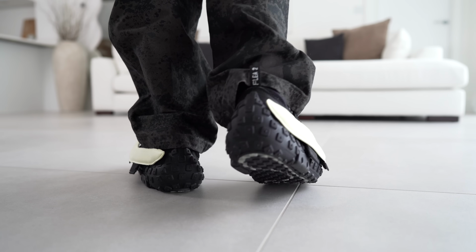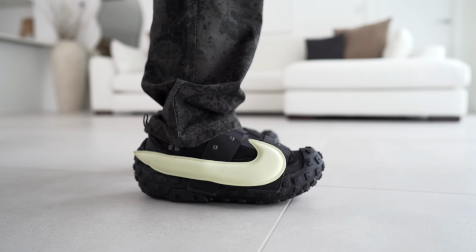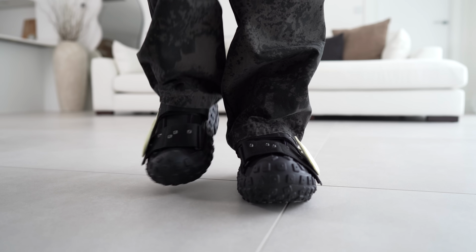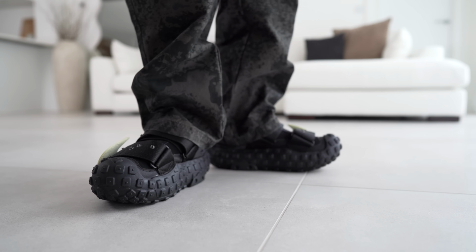I think the fact that leading up to the release of these things, there was so many conflicting opinions on the sizing. Some people were saying it's 2 sizes too big, 1.5 sizes. Some people saying that it fits true to size. That's obviously what got a lot of people concerned about the sizing. So hey, if you have a pair of these things, if you bought a pair and yours came in, drop it down in the comment section what you did with your sizing and what fits you.